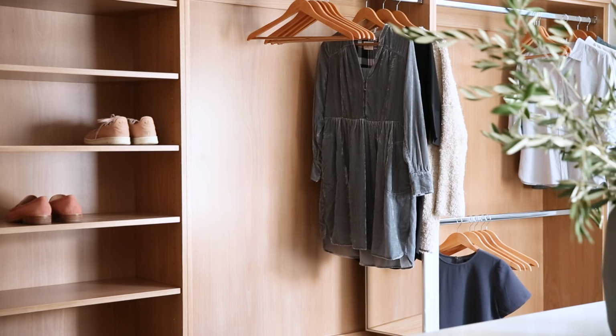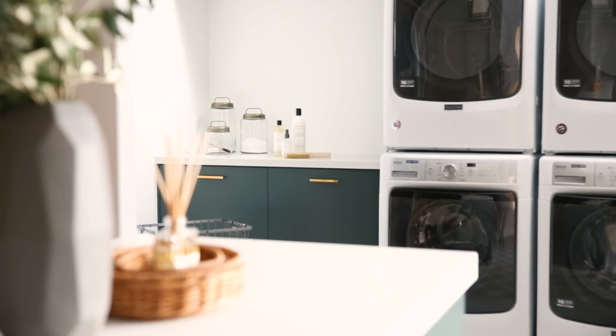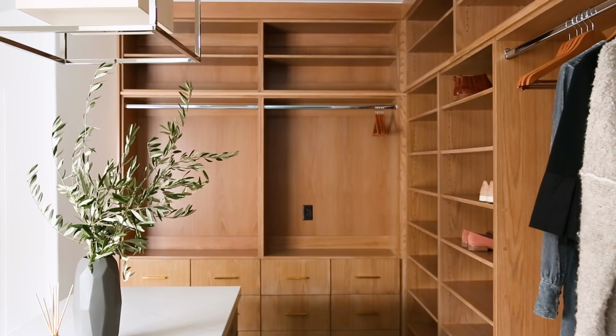When we talk about dream closets, this is definitely one of them. You have everything that you could possibly need in one space. A laundry room, an island, a vanity, and tons of clothing storage. And then on top of it all, it looks really beautiful too.